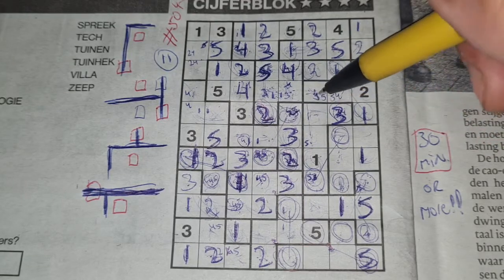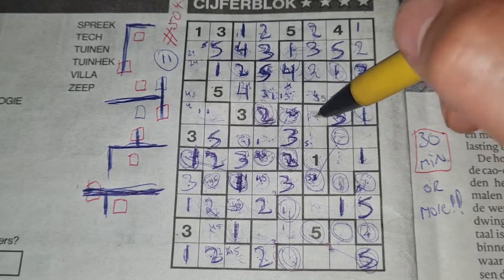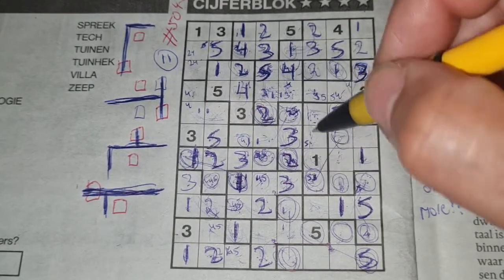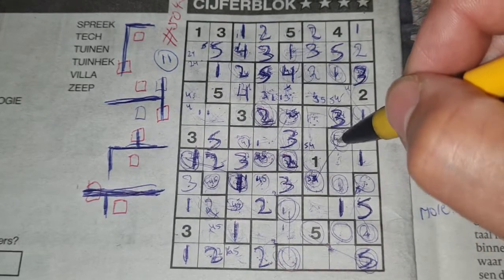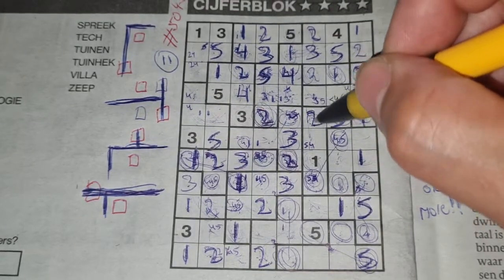4 and a 5. So this box cannot be 4 or a 5. We have a double 4 here, double 5 here. So the 4 and a 5 go in those two boxes as a pair. This box is connected with that box, so also 4 and a 5. So one digit left in this L-shaped area, number 2.